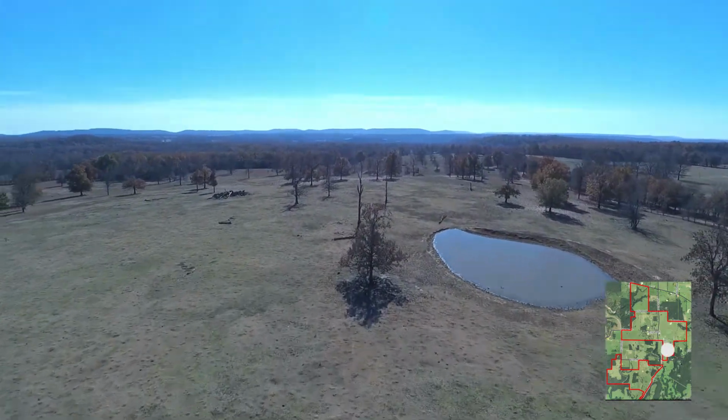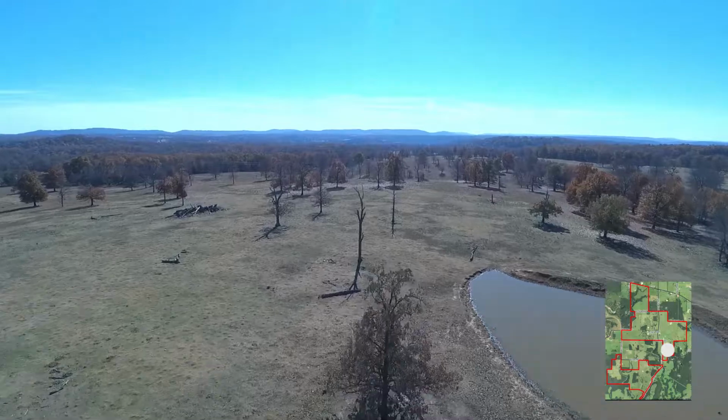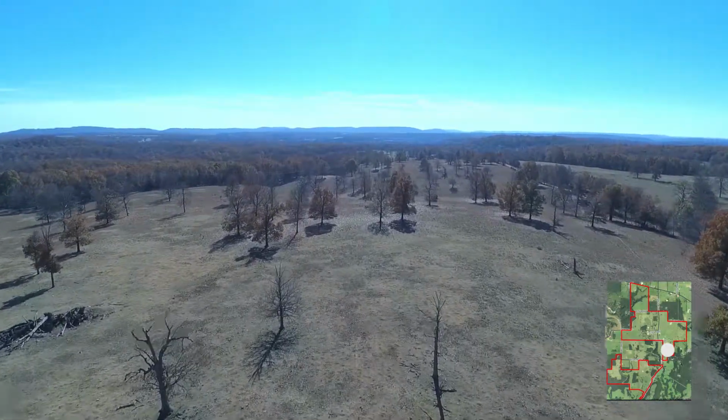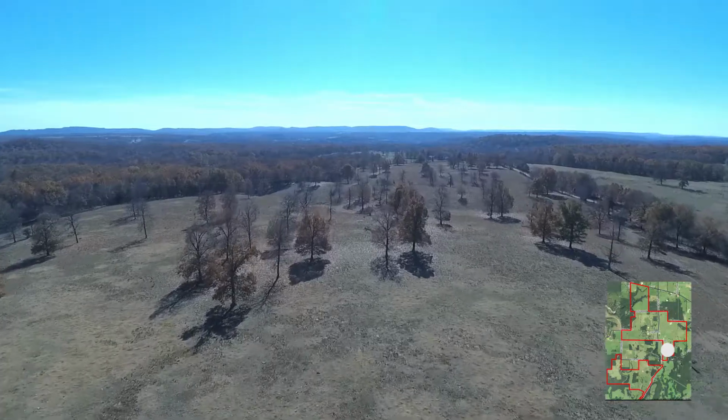The grasses are Bermuda grass, fescue, clovers, and native. The owners have left large shade trees scattered throughout the pastures for shade and cover.